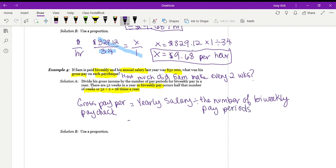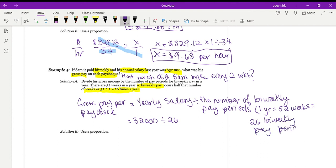Okay, so his yearly salary was $32,000, and it's per year. So there are 26 pay periods per year. Okay, so remember, 1 year equals 52 weeks, which is equal to 26 bi-weekly pay periods. And I did kind of mention this earlier. Okay, so $32,000 divided by 26, and it means he was earning $1,230.77. Okay.